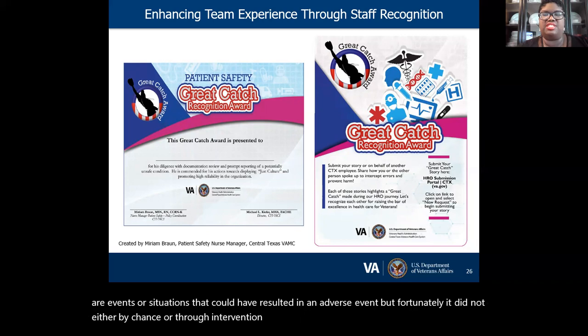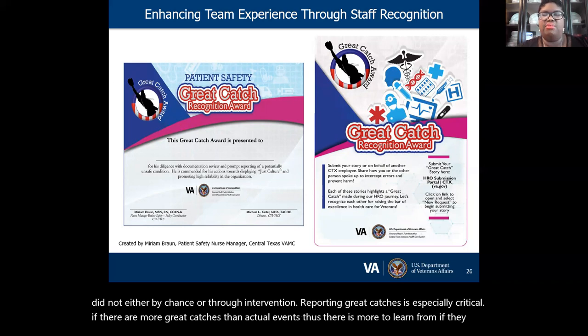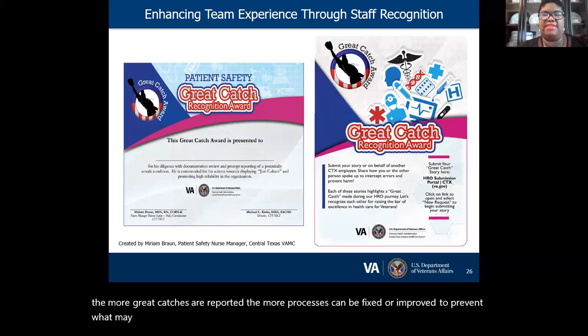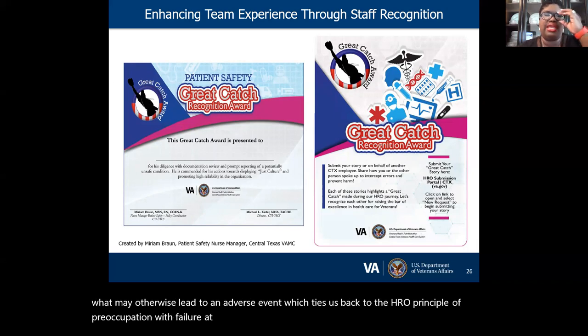Reporting great catches is especially critical as there are more great catches than actual events. Thus, there is more to learn from if they are reported. The more great catches are reported, the more processes can be fixed or improved to prevent what may otherwise lead to an adverse event, which ties us back to the HRO principle of preoccupation with failure. At our facility, you can nominate yourself or a colleague for a Great Catch Recognition Award.